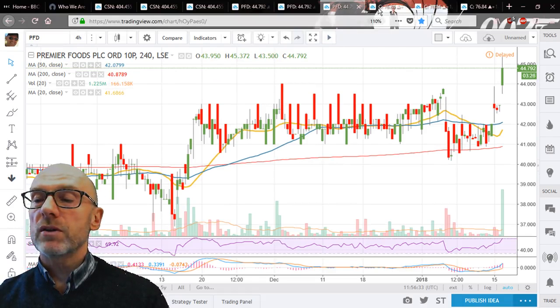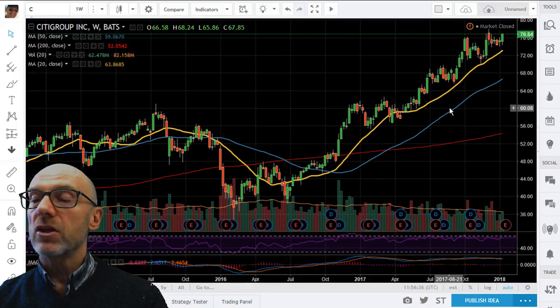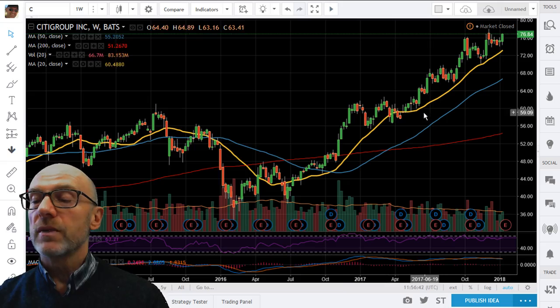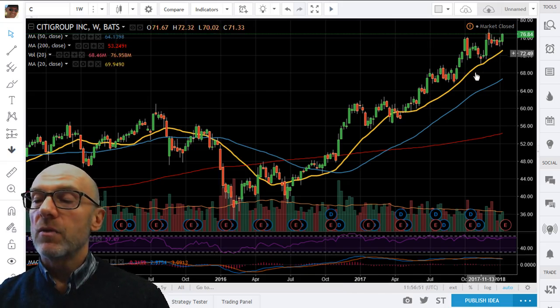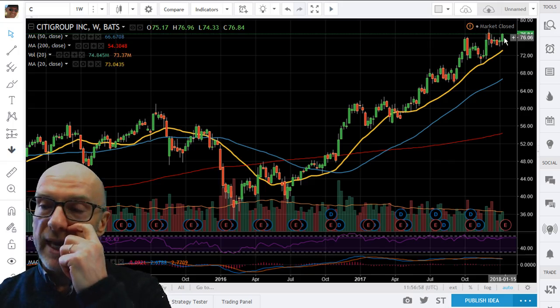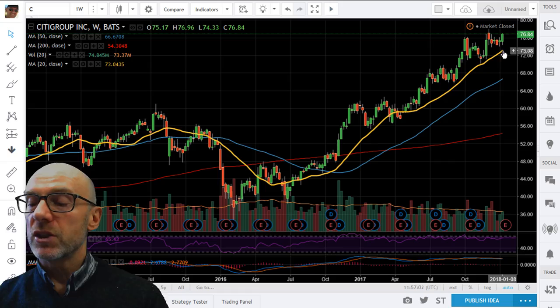Right, moving on to CitiGroup. Coming out with figures after the market close. Here you can see, as in a lot of stocks in the US, continual bullish formation. The trend is your friend. Steps, flags, next step, flag, next step, flag. We're just breaking up again, so it looks like we're on for another run. So it looks like the figures are going to be good.